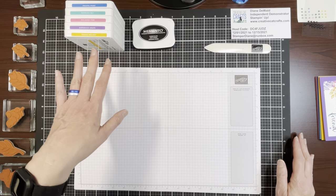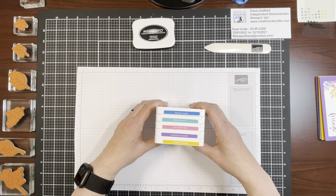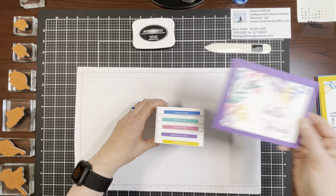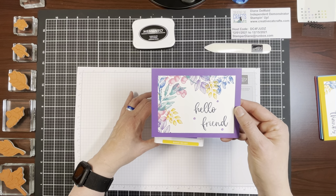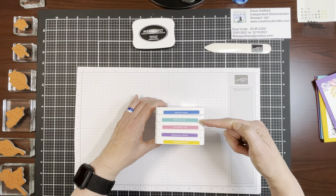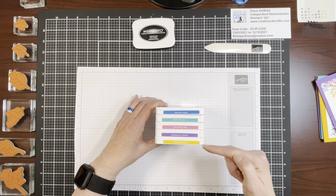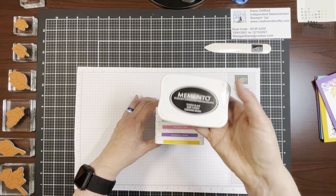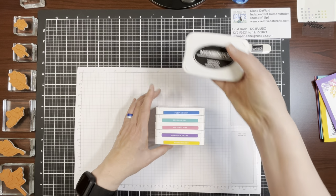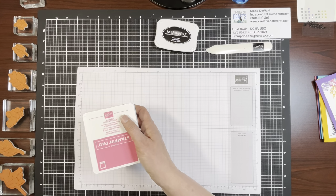The inks that I'm using are not the traditional greenery. I wanted to do something bold and something different. So I'm using our Pacific Point, Bermuda Bay, Polished Pink, Gorgeous Grape, Mango Melody, and then the sentiments I'm doing in our Memento Black. So let me get these laid out real quickly.